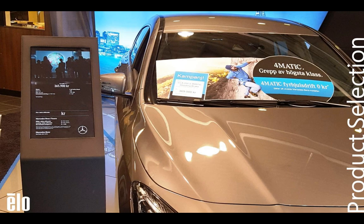And this is from the other side of the pond over in Europe. This is the iSeries in a car dealership. The display sits next to the car, and of course all the specs are there, but also videos and pictures and the kinds of things that make you feel great about the purchase you're about to make.